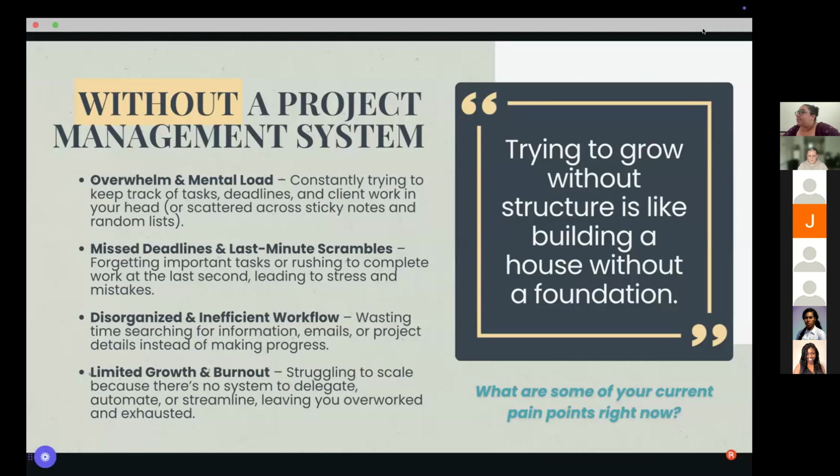So I want to ask you all, what are some of your current pain points right now, whether or not you don't have a project management system or you do have one, and you're just kind of struggling with your current setup? Feel free to drop it in the chat. And don't be shy because there's no judgment here.